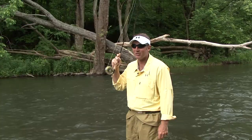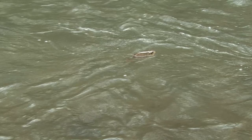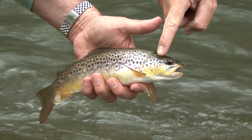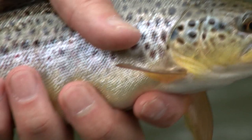Now look at the colors on this fish. I mean, it's a gorgeous fish, and even the pink inside his mouth. Oh, yes. Look at the colors on that fish. Oh, man. They're liking that beadhead. See the blue there in the fin? Can you catch that blue? Got the white there in the tips. Oh, yeah. That's just beautiful. Good fishing. Nice job, buddy.